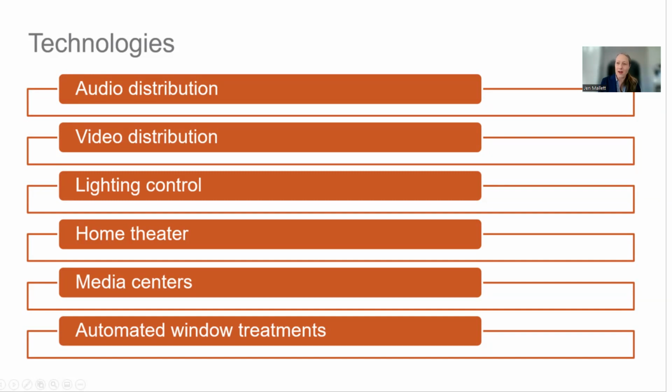This is really around, what is the content coming in, and how is it distributed? Automated window treatments, the sixth of the 12, is really about how the light is filtered within your home and how does that work automatically.